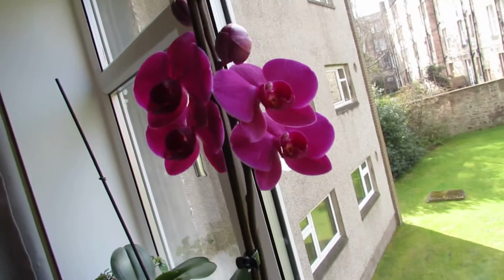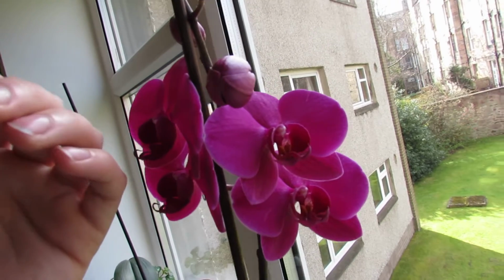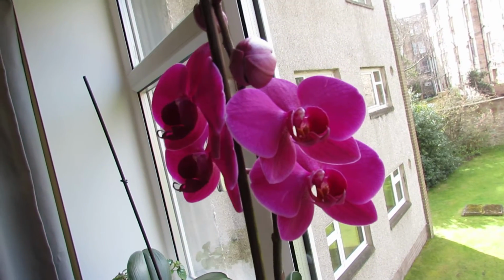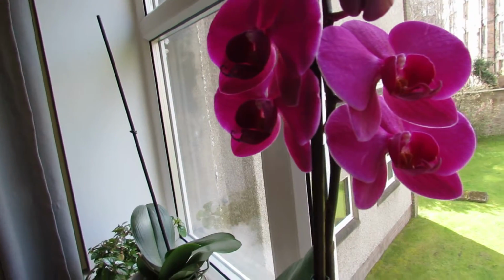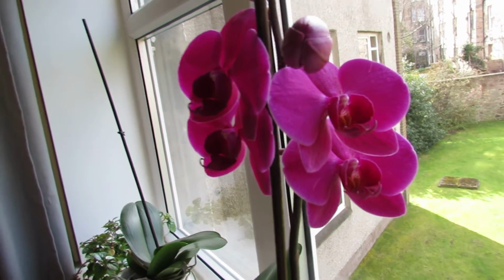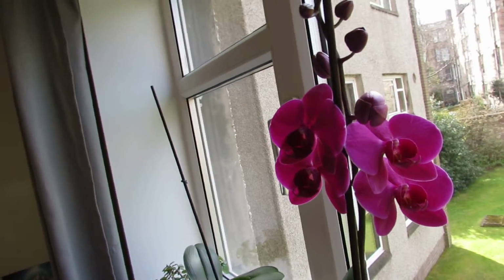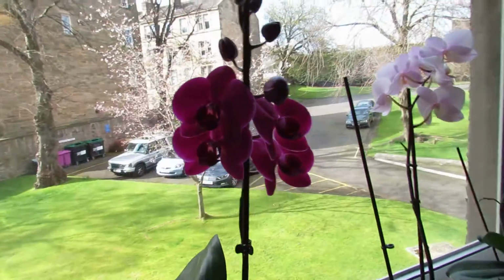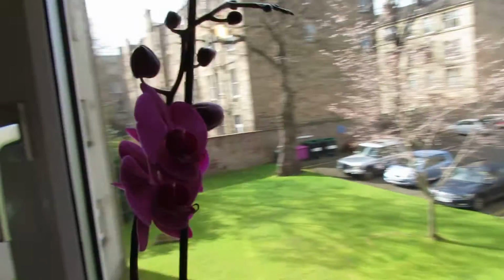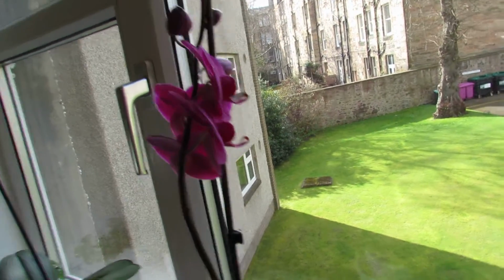And I'm also angling it so the light is on one side at one time. What's going to happen is the flowers normally face the light, so that's why these all face in the same direction. Hopefully all these new buds will face that way, and once all the flowers are open then I'll turn it around and then the flowers will be facing into the room. But at the moment I've got them facing away from the room so that they all face in the same direction.